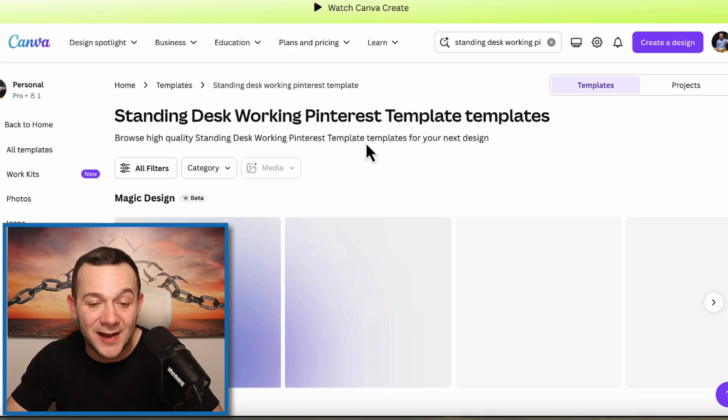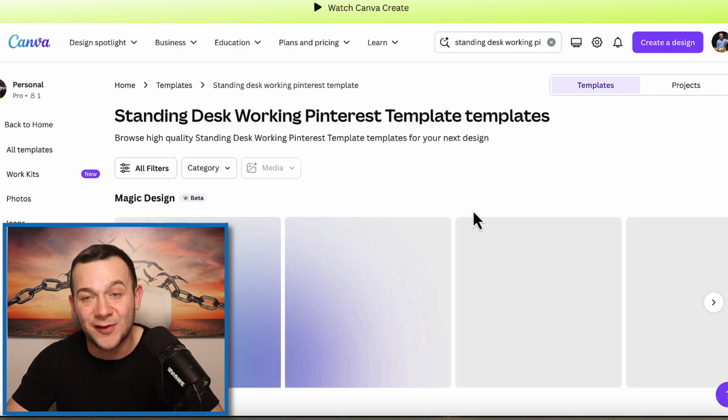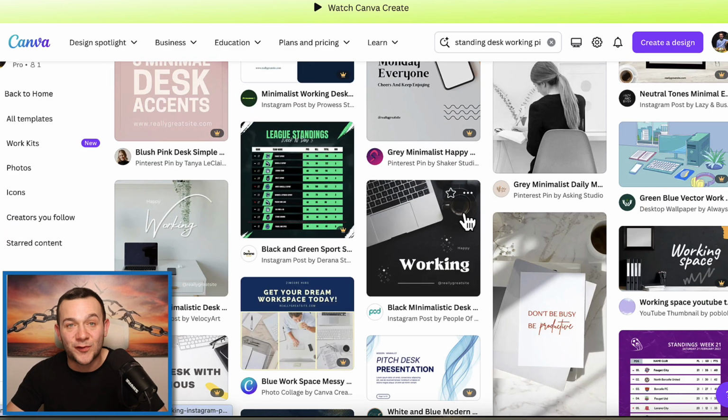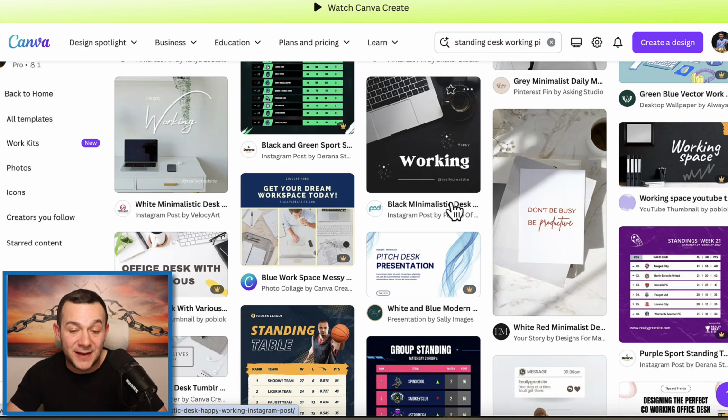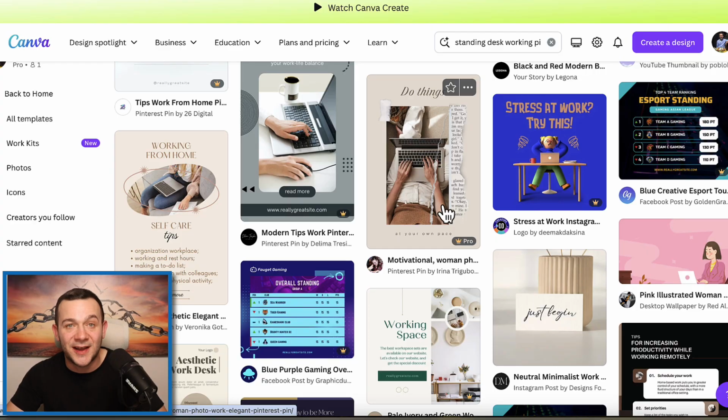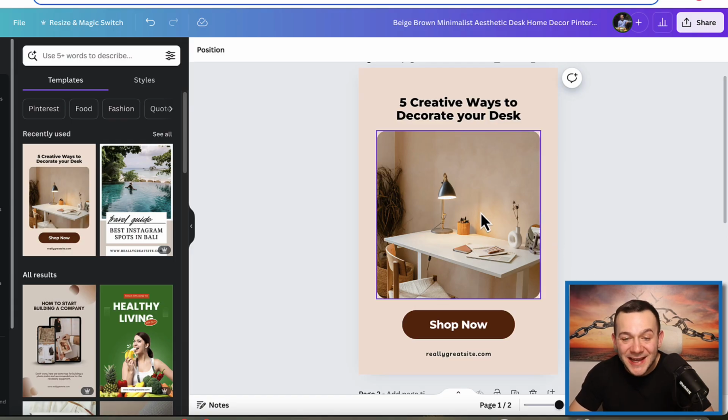And as you can see, guys, there is a huge selection of these different Pinterest pin templates that we can choose from. So what you now want to do is have a scroll through these different Pinterest pin templates and just select one that you like the look of, that you want to customize. And I've clicked onto this one right here, which has taken me to the editing canvas. Now there are a few things that we want to customize and a few things that we want to keep. I really like this shop now strong call to action. We're definitely going to keep that.